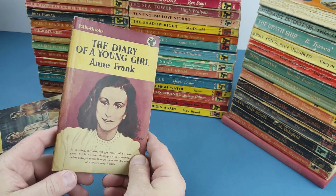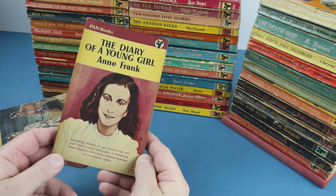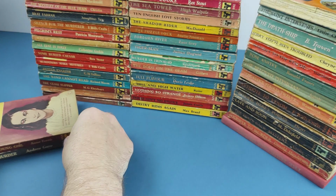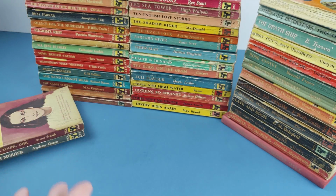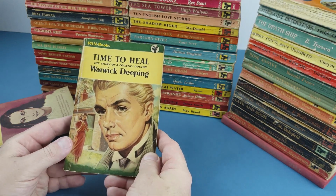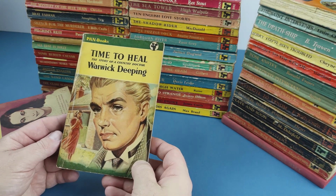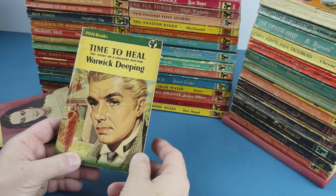297. So this is, I mentioned it before, I found this one particularly difficult to get hold of in a first edition. And 307. It does turn up. It was obviously a bestseller, so it turns up quite often in later editions. Warwick Deeping, Story of a Country Doctor.